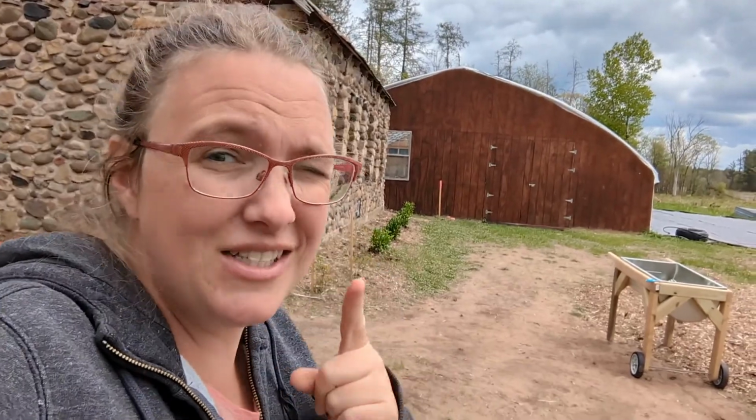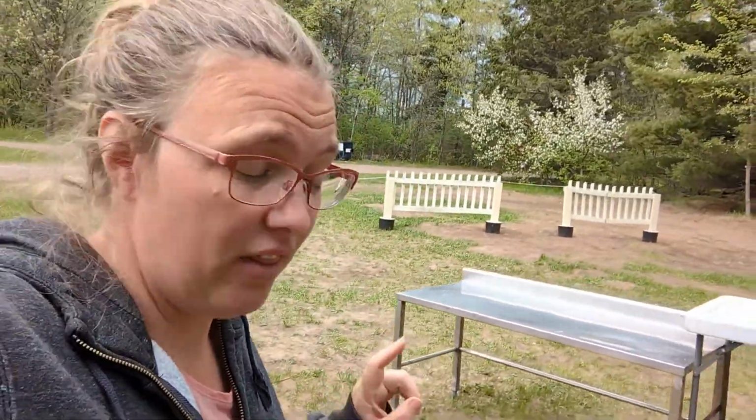We also had seating in the stone coop, so I'm going to show you that. And then I have to show you the high tunnel, because that was the hit of the party because it was so cold. People loved going in there and sitting. Before we go in there, I'm going to show you guys the bathroom.